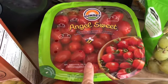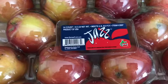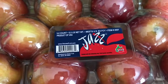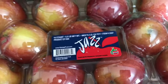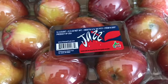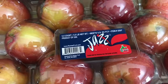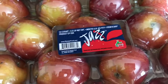Cherry tomatoes. I got these for my salads this week. And I'm going to try these new apples. Let me know in the comments below if you have tried these before. It says that they are a crisp, tart apple with a hint, I think they said, of pears. So I'm pretty excited to try these this week.